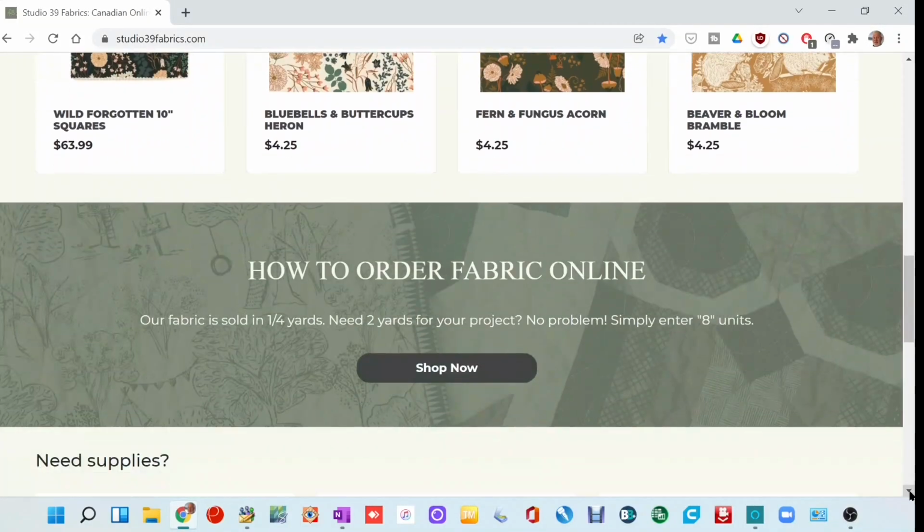And how to order fabric online. Their fabric is sold in quarter yards. Okay, not in meters. I hate that. We're Canadian, you know my feelings about that. Need 2 yards for a project, no problem. Simply enter 8 units. So they do sell in quarter yards. All right, fine.